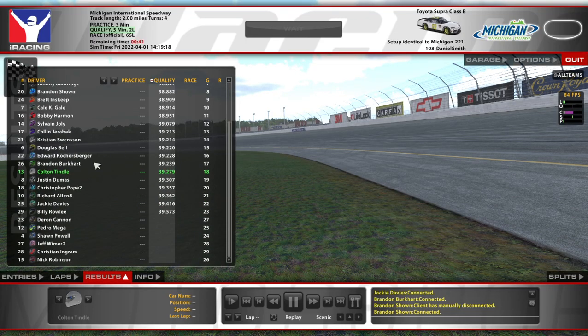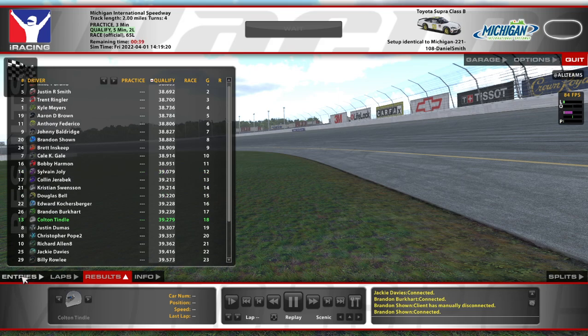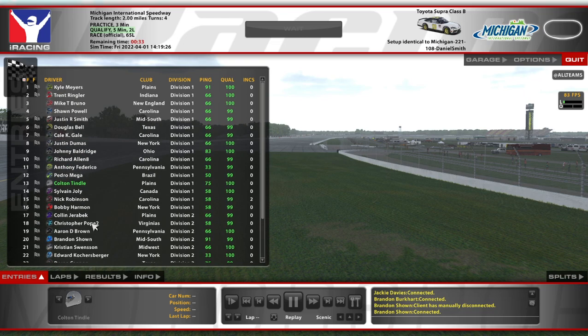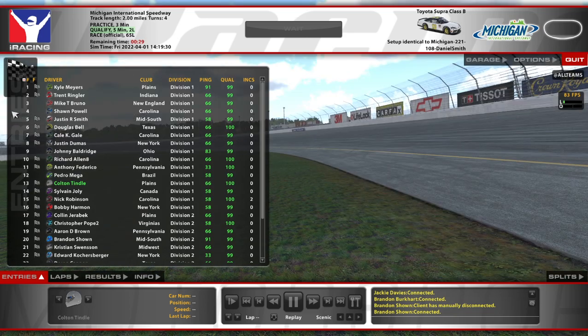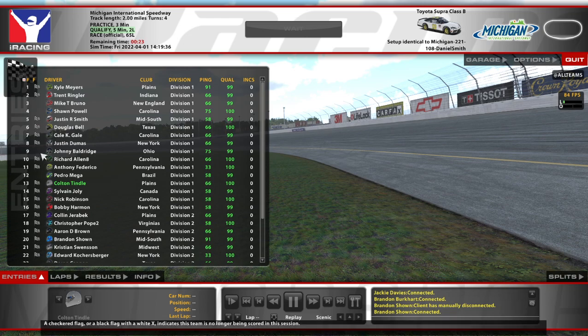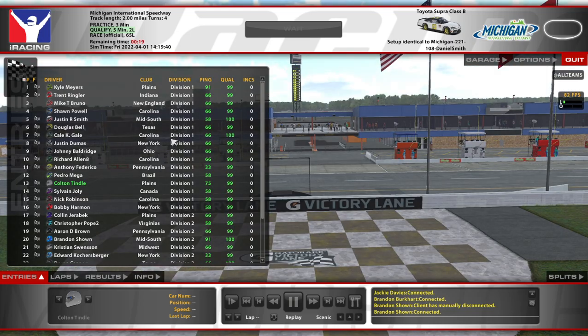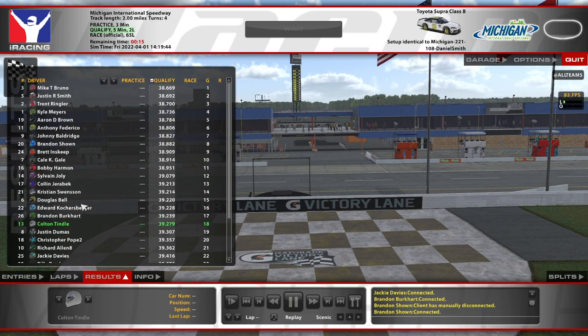That's good, I think. Great strength of field. We're at 13 out of 29, so we get some strong competition here today. I don't know if this is the Cale Gale that actually races in NASCAR, or raced in NASCAR. I don't know if he still does, the actual Cale Gale, but maybe. Doesn't seem like that common of a name. But, yeah, lots of names. A couple names I recognize. Lots of them I don't.